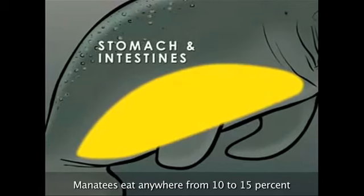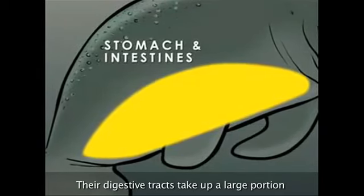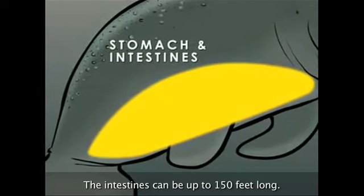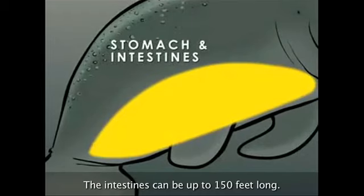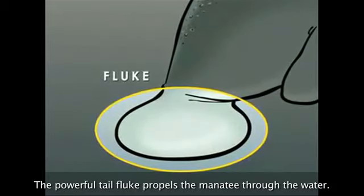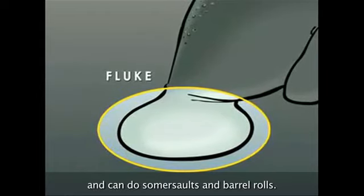Manatees eat anywhere from 10 to 15% of their body weight in food each day. Their digestive tracts take up a large portion of their internal body cavities. The intestines can be up to 150 feet long. The powerful tail fluke propels the manatee through the water. They can swim upside down, vertically, and can do somersaults and barrel rolls.